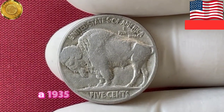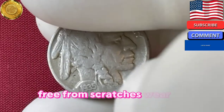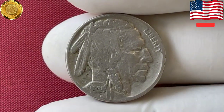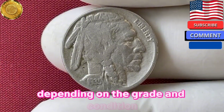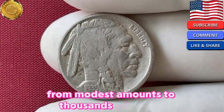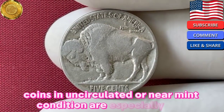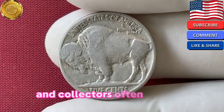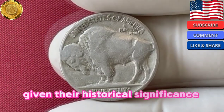A 1935 buffalo nickel in mint condition, free from scratches, wear, or discoloration, can fetch a considerable amount in the market today. Depending on the grade and condition, these coins can range in price from modest amounts to thousands of dollars. Coins in uncirculated or near-mint condition are especially rare, and collectors often pay top dollar for these examples, given their historical significance and rarity.